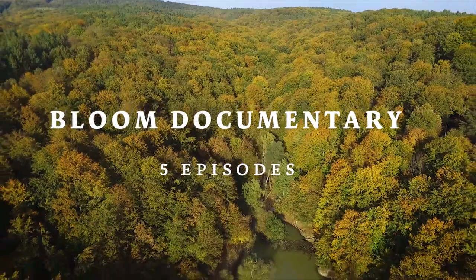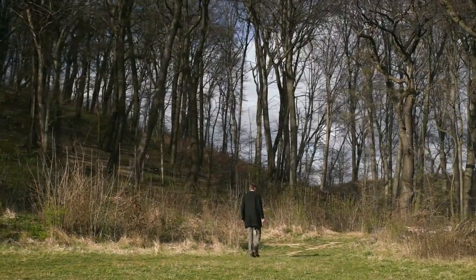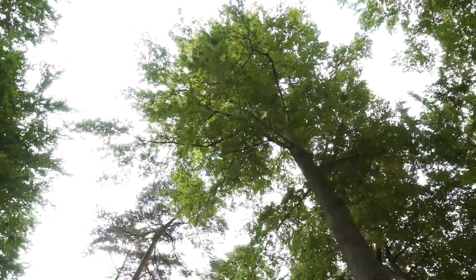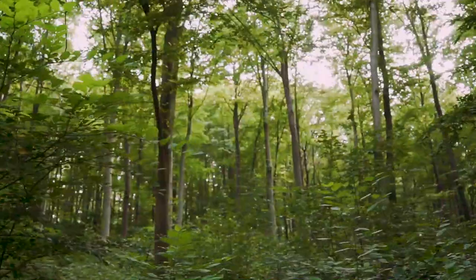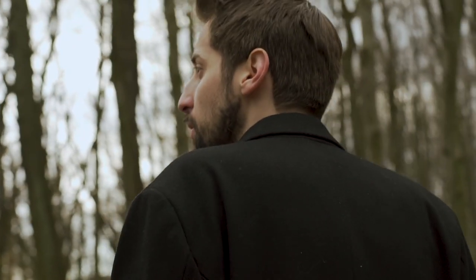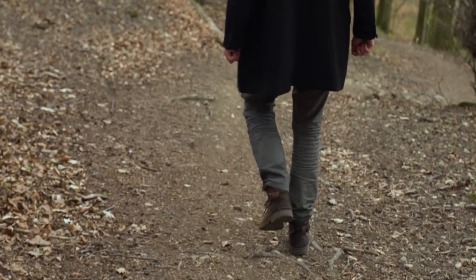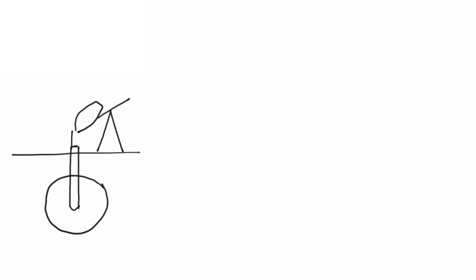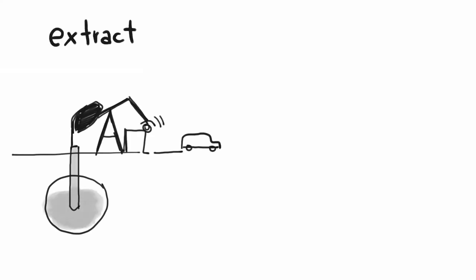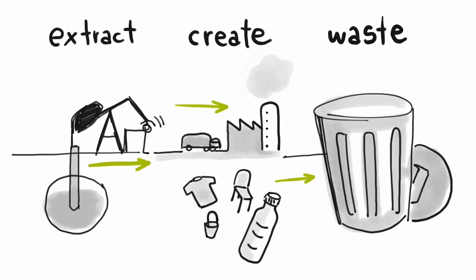In the Bloom Project, we look into new technologies and innovations of the so-called bioeconomy. Bioeconomy is about using renewable resources like plants that allow a more circular dynamic in the production and lifetime of waste material. It is different than the fossil-based industry, where products made from plastic are produced in a quite linear process. You extract resources, create a product, and then generate waste.